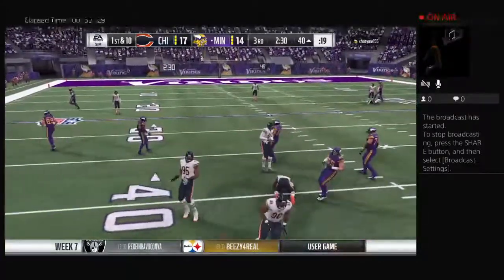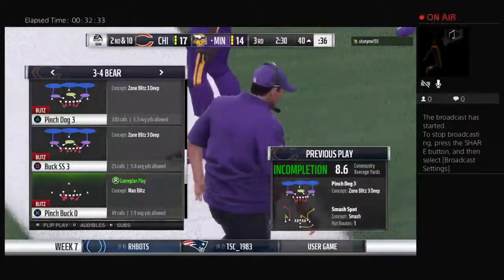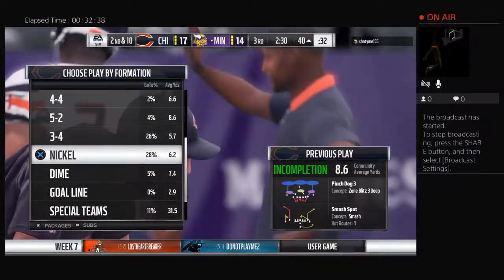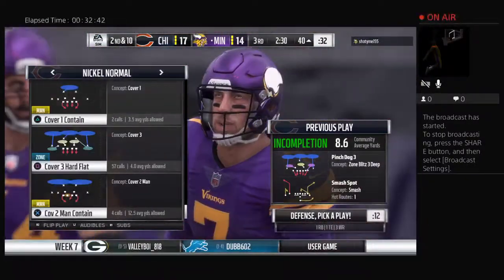Keenum, and that's going to be incomplete. I think that's a big-time play there because the slant route is really hard to cover because the timing is so quick. But able to see it, diagnose it, and get to the football, that's why he was able to bat it away.